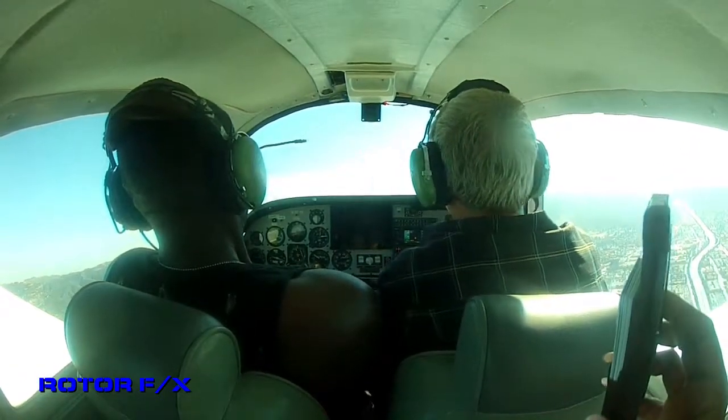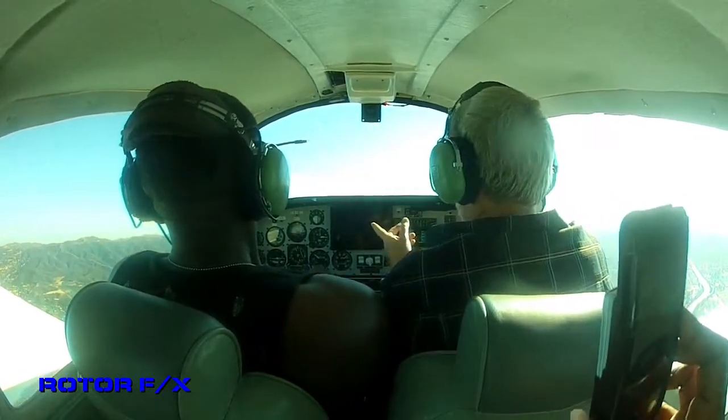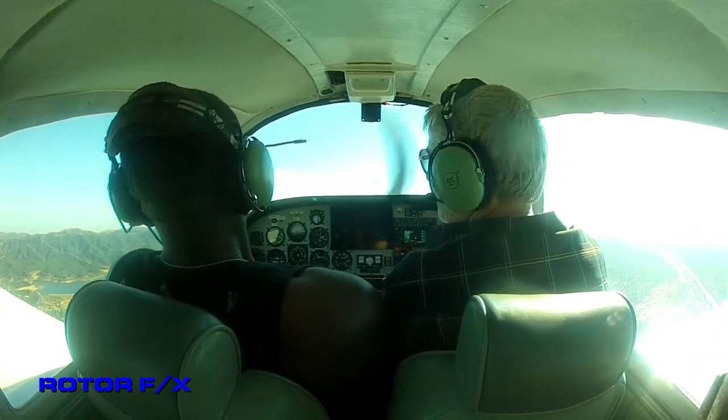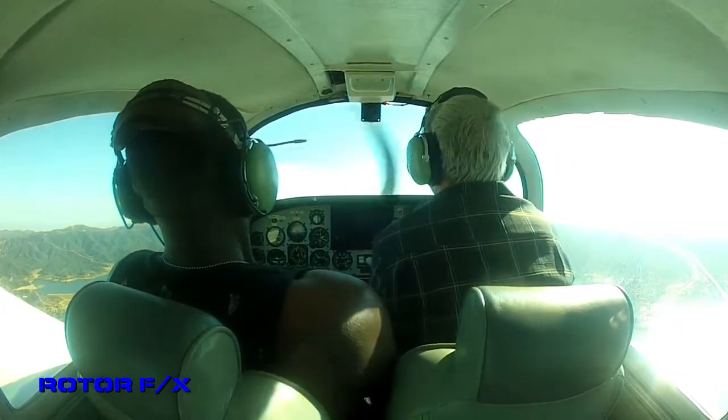Foxtrot, Warner Center, for exchange first. We'll be going over the hill at Pacific Palisades, so we'll stay with you for a couple more miles here. 82 Foxtrot, Roger.